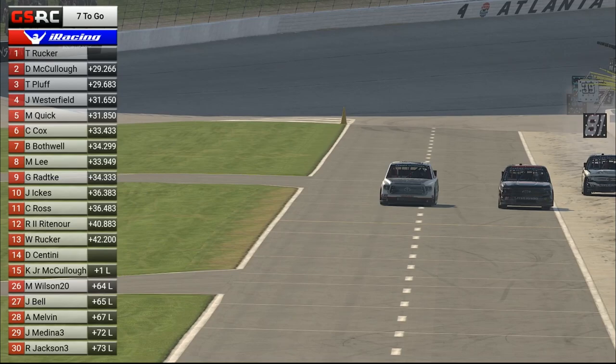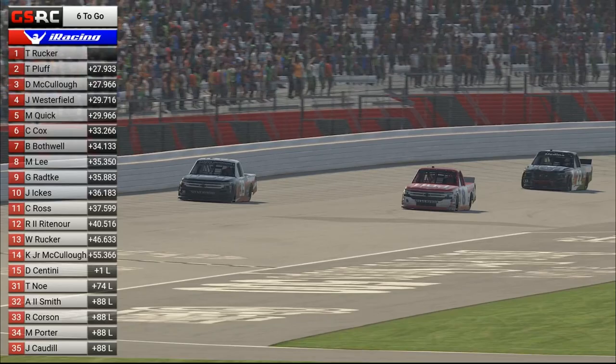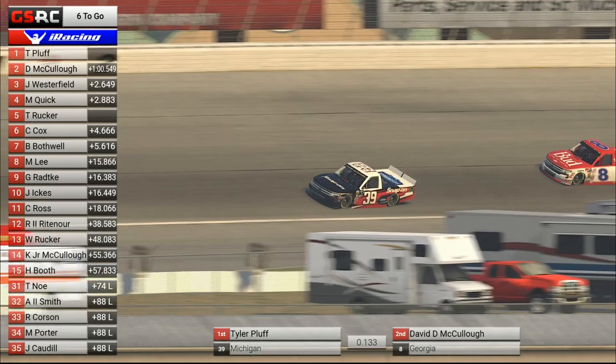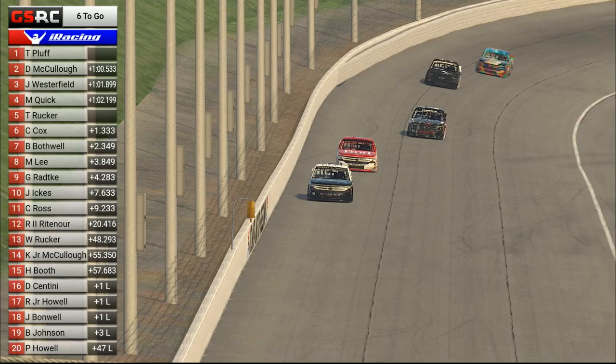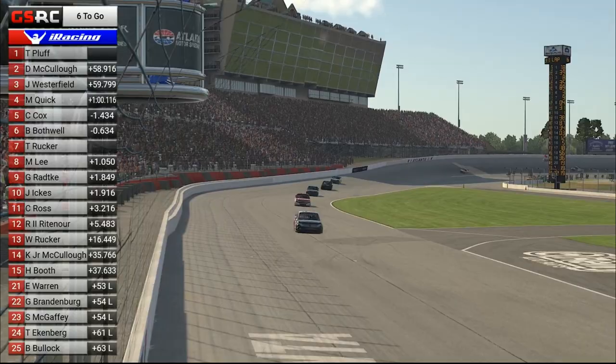David McCullough is in second, and Plouffe is going to scream on by because he's already got the pace. So it's a battle for second place, potentially for the lead, because Rucker is just coming out and is not up to speed. Plouffe, with that move around the outside, is your leader now with six laps to go. He only just now pulled away. Oh, what a crushing blow for Santini. Westerfield moves up into third with his early call. Matt Quick up to fourth. Cox recovers to P5. Five to go at the line, and Tyler Plouffe is sitting pretty.